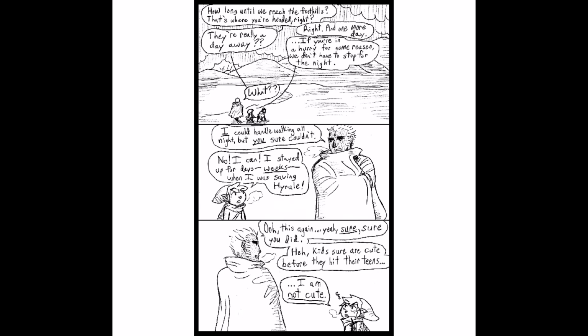How long until we reach the foothills? That's where you're headed, right? Right, in one more day. They're really a day away. If you're in a hurry for some reason, we don't have to stop for the night. What? I could handle walking all night, but you sure couldn't. No, I can't. I even stayed up for days, weeks when I was saving Hyrule. Oh, this again. Yeah, sure you did. Kids sure are cute before they hit their teens. I am not cute. Yeah, you are. You totally are.